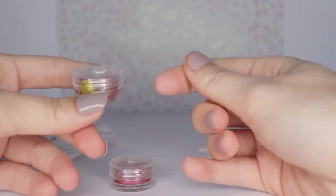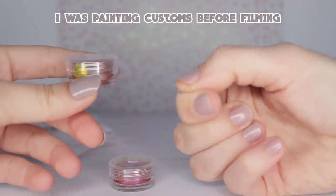But have a quick look. I've just realized I've got paint under my nails. Sorry, that looks disgusting. It isn't food, it's paint, I swear.